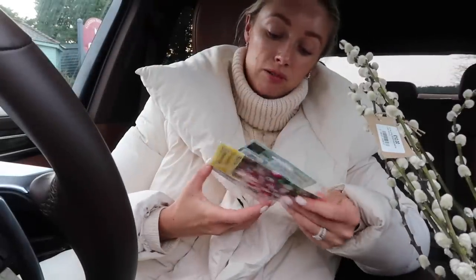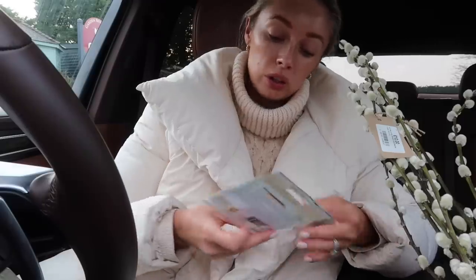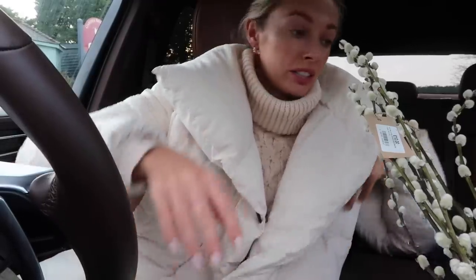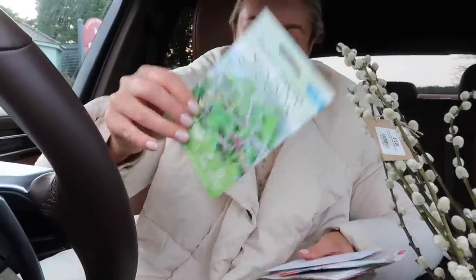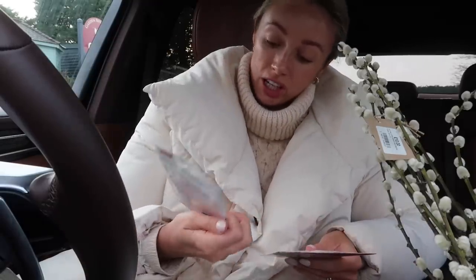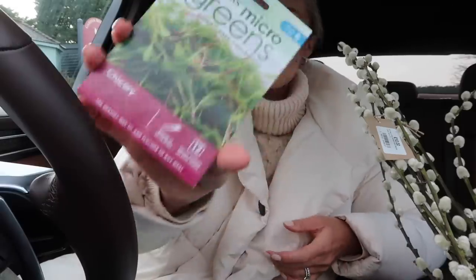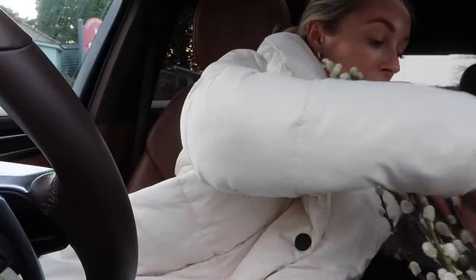Oh, there's so many more. A rather fun red spring onion. I thought they could be quite cool. Classic radishes, because they always do very well in my garden. Pak choy microgreens. Gourmet garnish microgreens. I think that's probably just a selection. Another kind of purple carrot from Chilton Seeds. Beetroot microgreens and chicory microgreens. I'm gonna have so many microgreens.